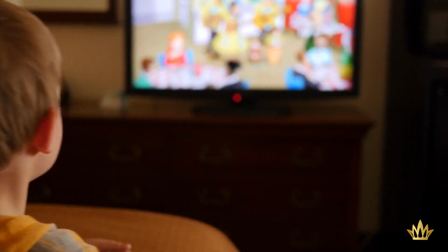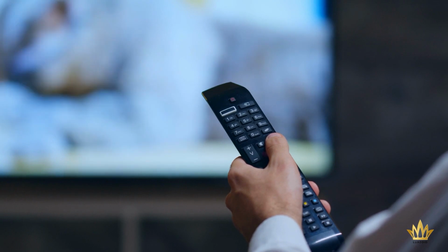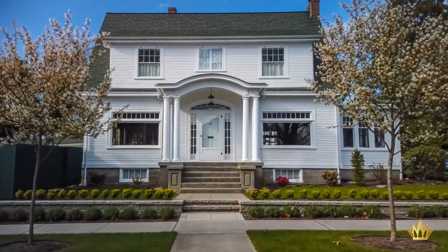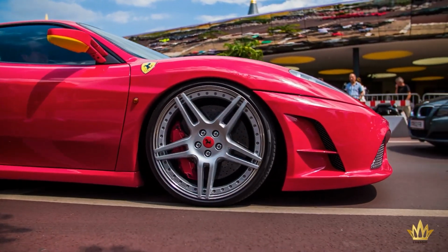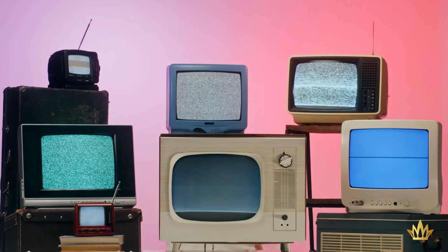expensive by the year. In fact, for the price of the world's most expensive television, you could acquire yourself a yacht, a modest house, and possibly even a fancy car, which is why we'll be discussing it today. Along the way, we'll look at some of the other world record-breaking televisions, from the largest to the thinnest to the coolest.